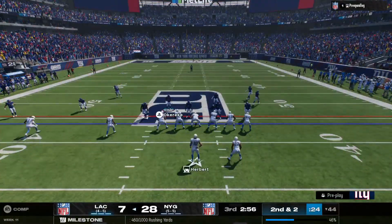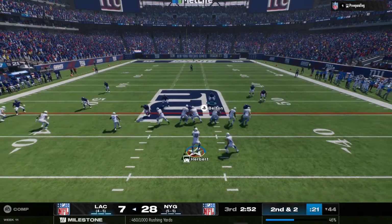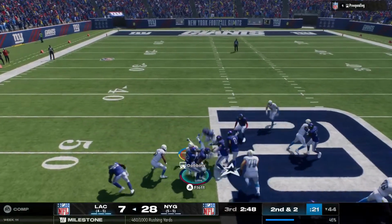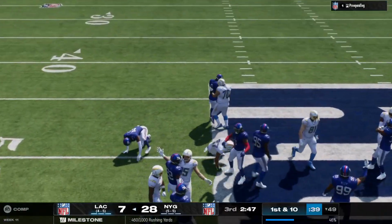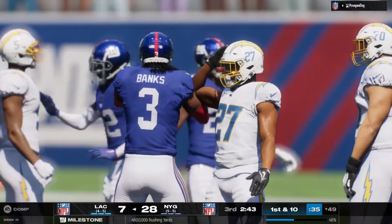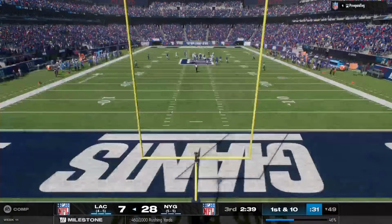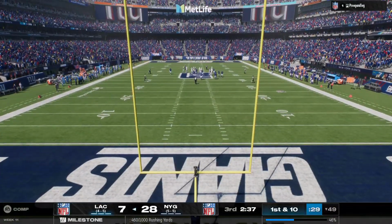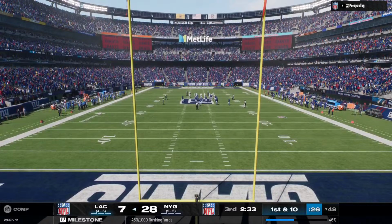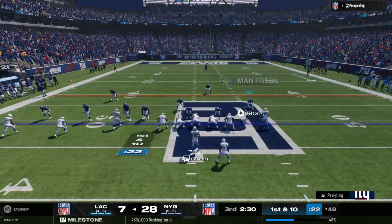Here's 2nd and 2. They'll stick with him again, and they'll bring him down just shy of midfield, but that is enough. It's a 1st down. This is a situation that play callers love to be in, Mike. They have all their options on the table. 2nd and short, play action pass, you can run. In this case, they choose to keep it on the ground, play it safe, pick up the 1st down.